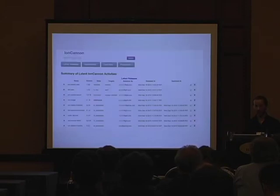This is a dashboard that we have where people can look at this. You can see where things are in the pipeline and what's been deployed recently, and do some stuff like canceling and retrying things if you need to. This is actively used now, and we deploy 20 to 30 new service versions a day using this.